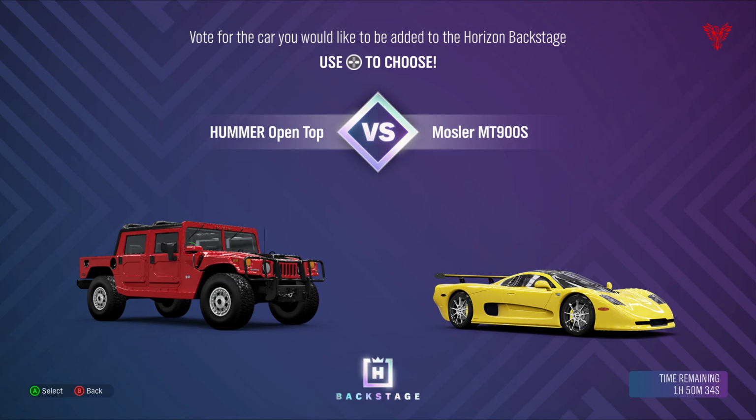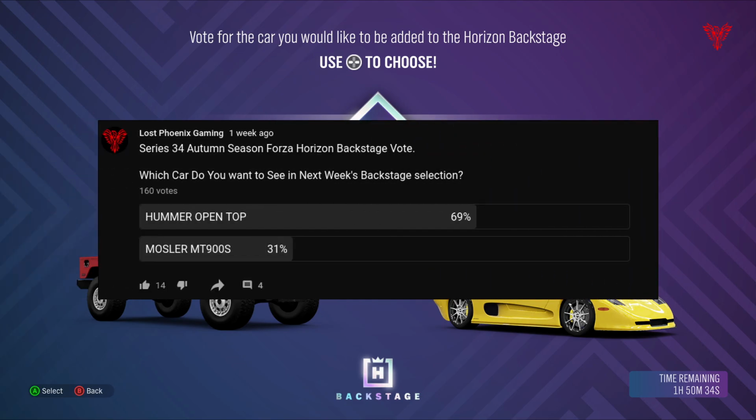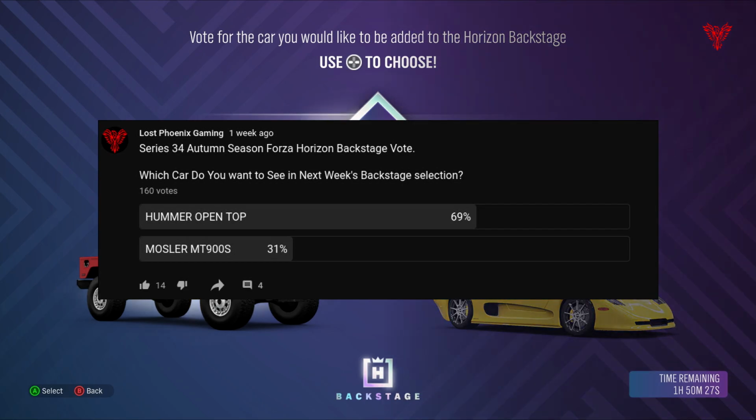Last week, I asked you which car you wanted me to vote for, the Hummer Open Top or the Mosler MT900S. Two cars which are pretty easy to get and are not overly expensive. The votes came in, and it turns out you wanted me to vote for the Hummer Open Top, 69% to 31%, which, out of the two cars, is probably for the best. It's probably the wisest decision, given how easily the Mosler is to obtain and how cheap it is to obtain.